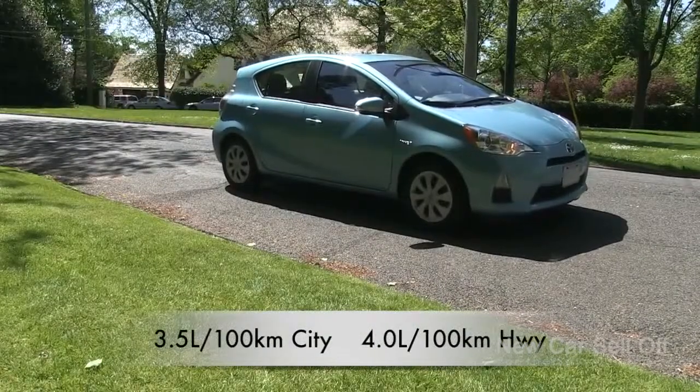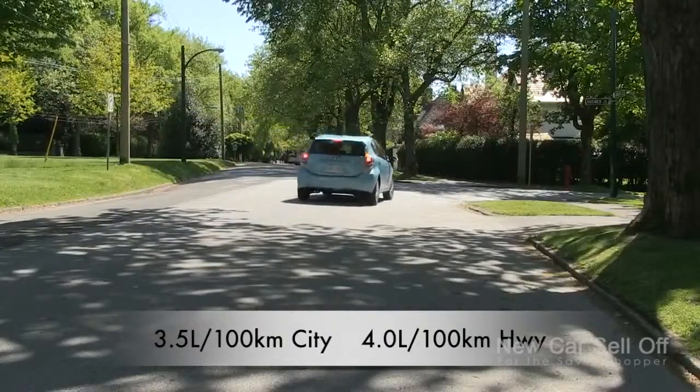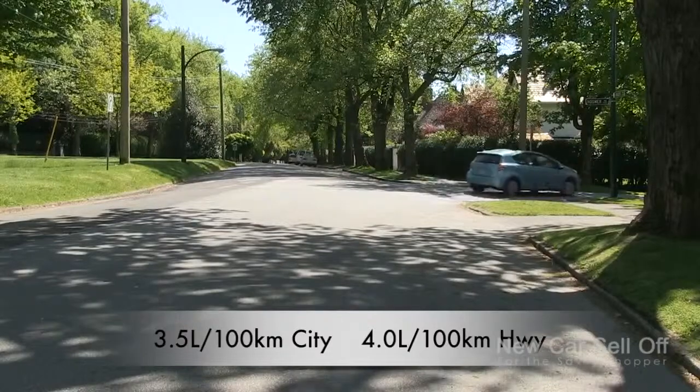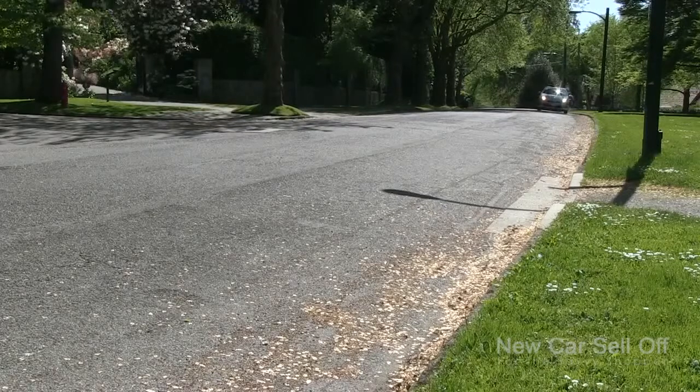It's rated at 3.5 liters per 100 kilometers in the city. That's 81 miles to the gallon. And 4 liters per 100 kilometers on the highway, which is 71 miles to the gallon. Now, I didn't get exactly close to that. The best number I got was just under 5 liters per 100 kilometers on the highway, and that's trying actually. I've never really been able to get close to the posted fuel numbers with any hybrid car. The best numbers I get of all cars are some of the new clean diesels.